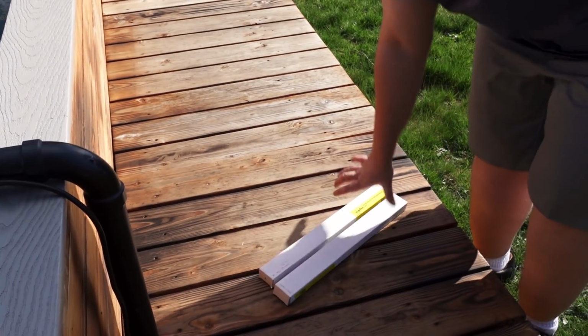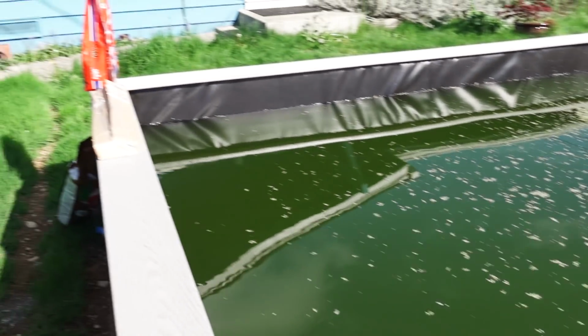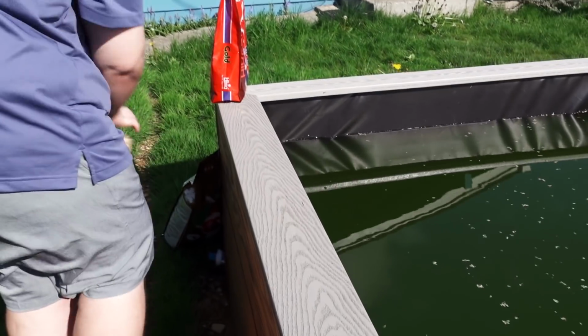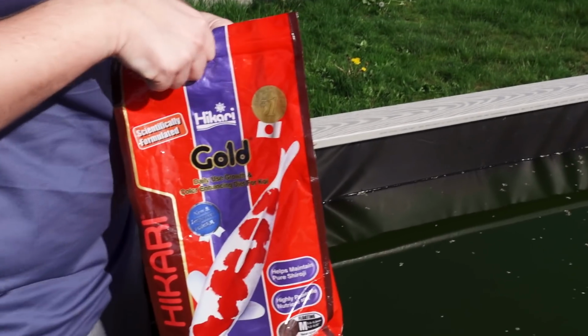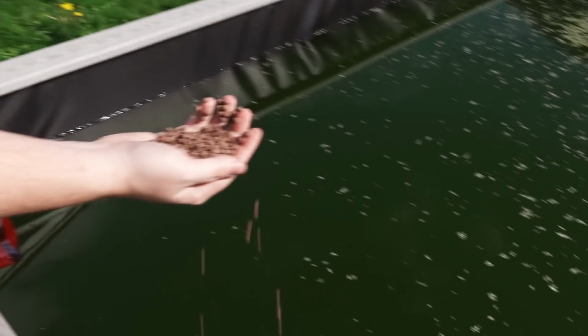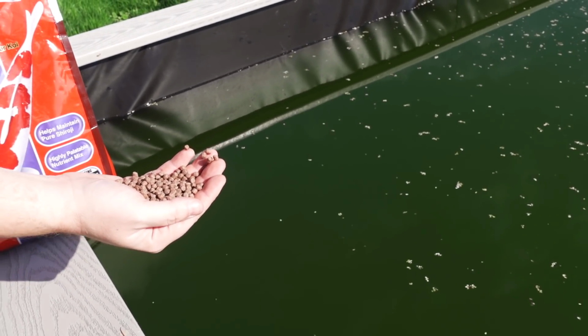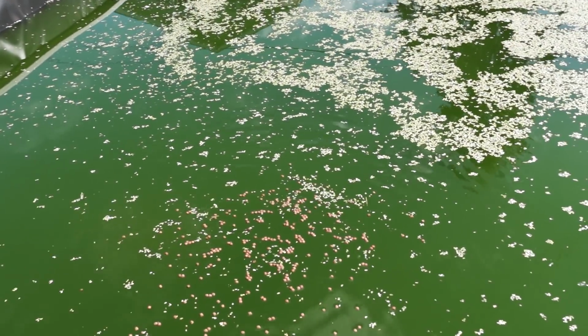So that's that. Now we're going to feed these guys, see if we can get them to show on camera here, because they've got to come up to the surface. Right now, I've been feeding the leftover Hikari Gold from last year. This is a great staple food that most koi keepers, I think, should feed. The gold is not crazy expensive or anything like that. So we'll get some of that in there.